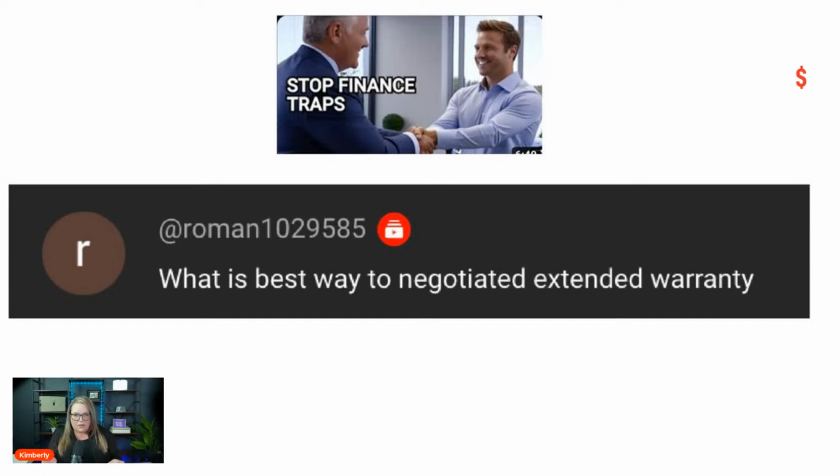Now, if you are sitting in a dealership finance office and you want this extended warranty that you're being shown, what I can tell you is that extended warranties in the dealership finance office are marked up from $1,000 to $3,500. It's 100% in most states up to the dealership finance manager as to how much they mark these up. And you're looking at $1,000 to $3,500 in markup.